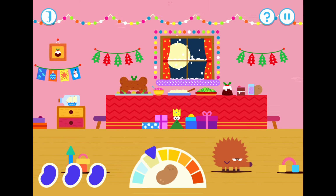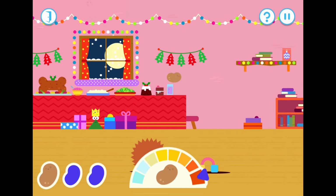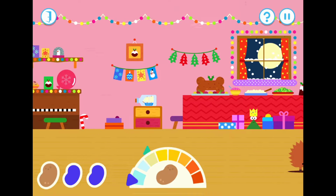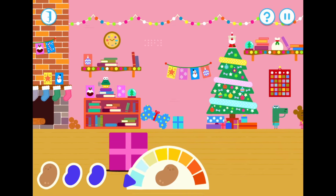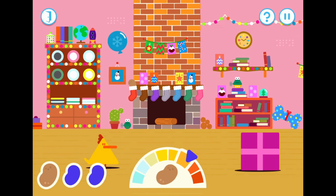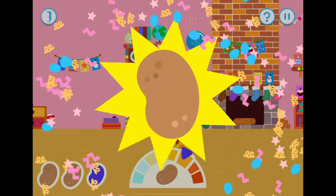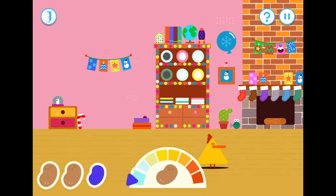Oh, I can't see any potatoes here. Oh, I think we're very close. Yes, that's the Christmas potato. Another Christmas potato has been hidden. Watch this to see if you're getting close. Warmer. Cold. Yes, you've found the potato. Time to find the next potato.